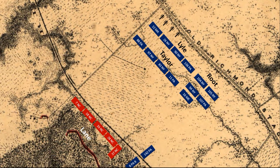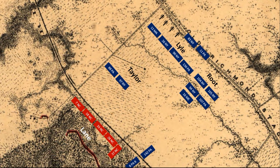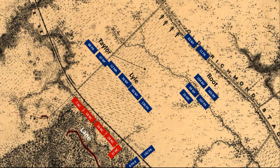Gibbon's lead brigade, under Brigadier General Nelson Taylor, approached the Tar Heels at the railroad. The Pennsylvanians and New Yorkers halted, and many fell to the ground to shield themselves from the hail of lead. The galling fire was too much for the 11th Pennsylvania and the 83rd New York. They broke for the rear, but luckily for Taylor, Colonel Lyle's brigade came up in support. Taylor moved the 97th New York and the 88th Pennsylvania to the right to make room for Lyle's regiments. The two sides threw lead at one another at a tremendous rate.